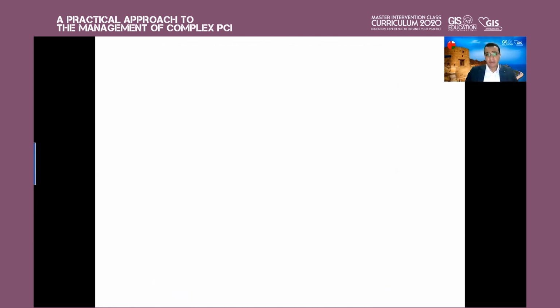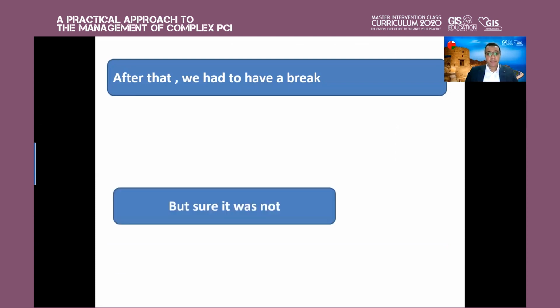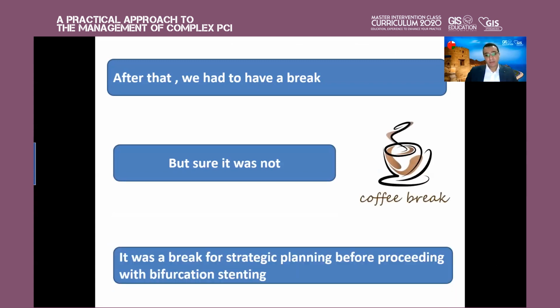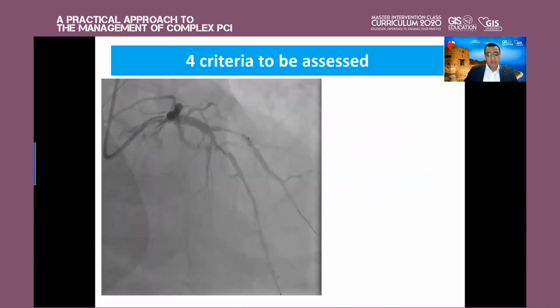So after that, we had to have a break. Of course, it is not a coffee break, but it was a break for strategic planning before proceeding with bifurcation stenting. So as you know, for strategy planning for any bifurcation lesion, the first step is baseline assessment of the bifurcation anatomy. And this is very important regardless of the strategy or the technique you are going to use. So we have to assess the anatomy. We have 4 criteria to be assessed here.